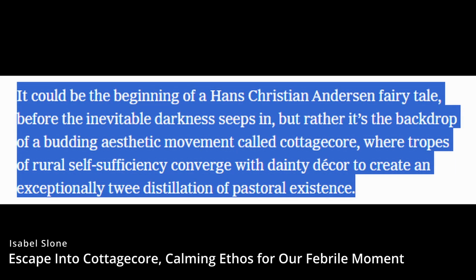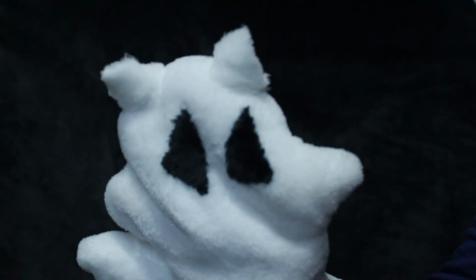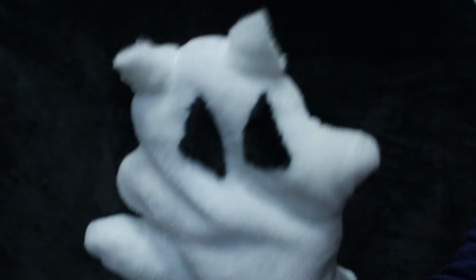It could be the beginning of a Hans Christian Andersen fairy tale, before the inevitable darkness seeps in. But rather, it's the backdrop of a budding aesthetic movement called cottagecore, where tropes of rural self-sufficiency converge with dainty decor to create an exceptionally twee distillation of pastoral existence. A lot of flowery words, but I suppose that's fitting.